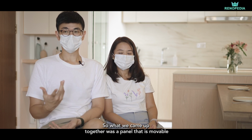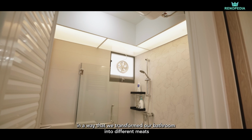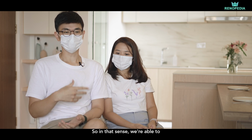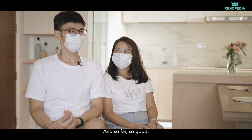So what we came up with together was a panel that is movable, in a way that we can transform the bathroom into different needs when we are using it at different times of the day. So in that sense, we're able to expand this very limited amount of space. So that one I really enjoy, and so far so good.